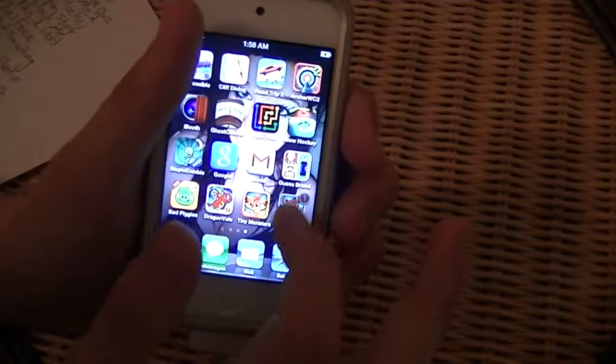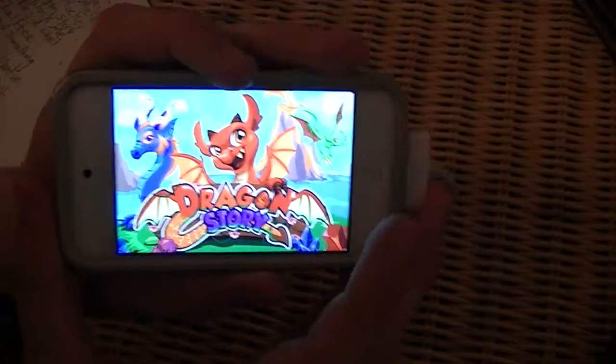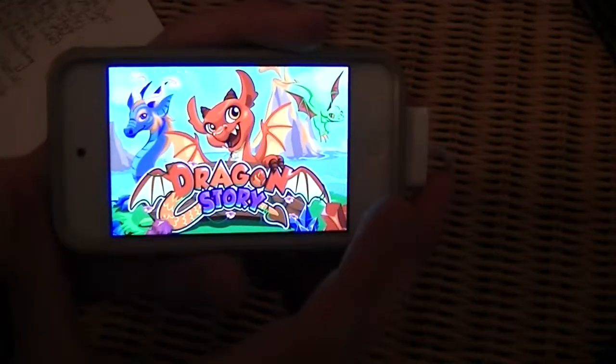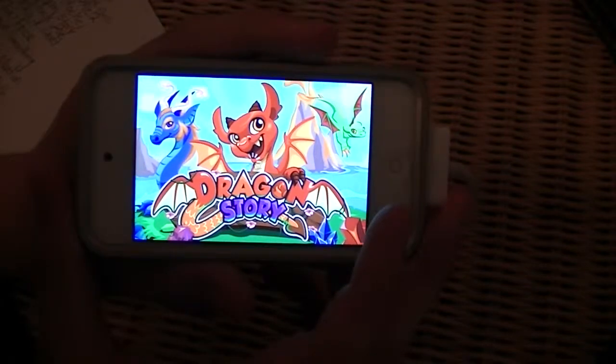Number 6 would be what I'm playing currently, one of them, Dragon Story. And basically, it's a knockoff of the game which is on the list, Dragon Vale, or Valley, however some people pronounce it. It's actually, I think, pronounced Dragon Vale. But basically, Dragon Story is the same thing.